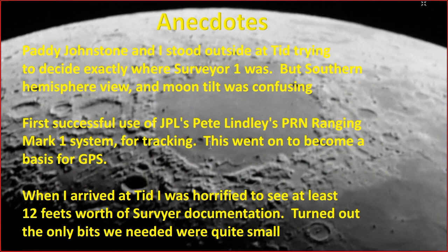Wow. So that's a direct spin-off from JPL, from Surveyor, and from the ranging system. It's amazing the number of things that have come out of the space program in all its facets. Exactly. I mean, things that were never envisaged.